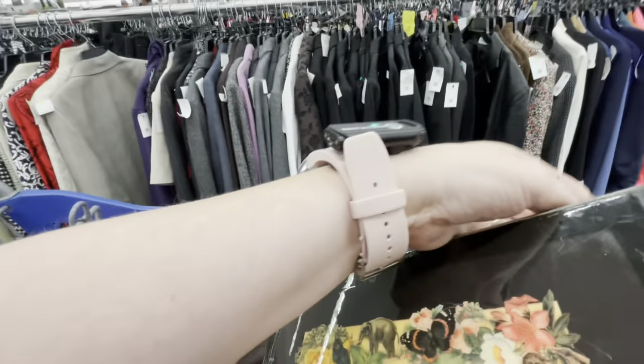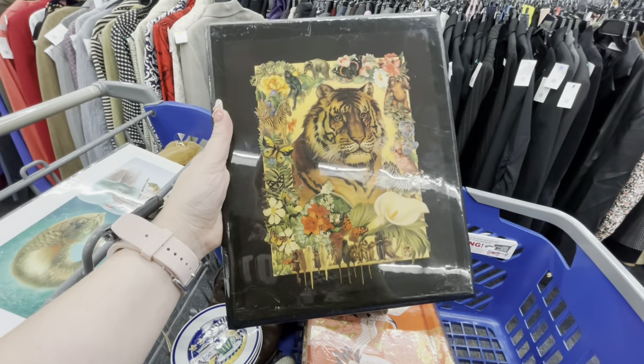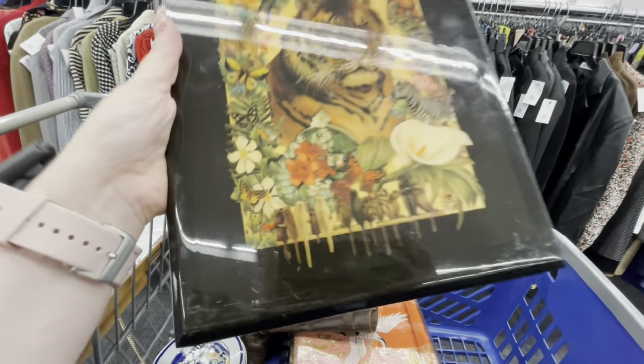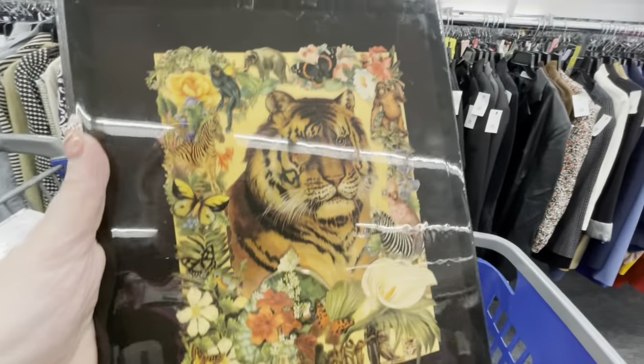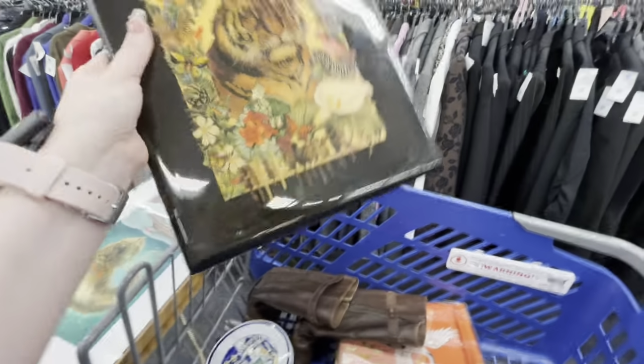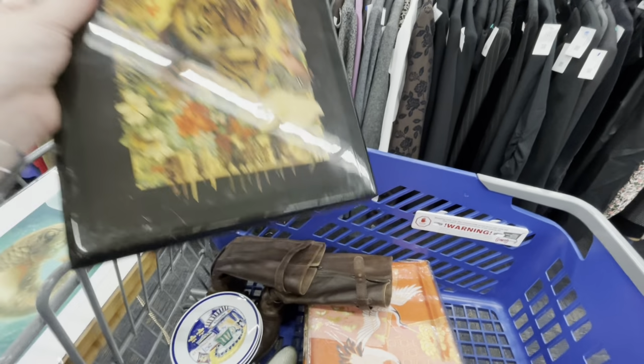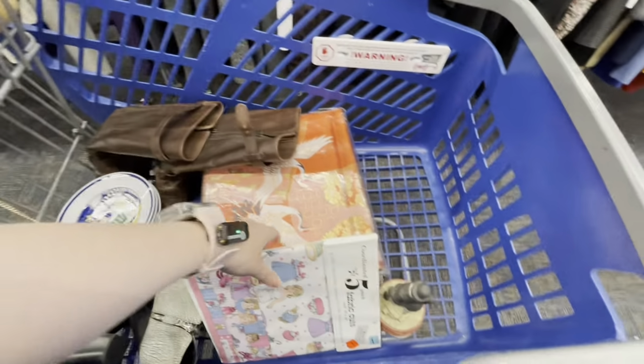Next is this resin vintage Animal Kingdom art. It needs a good wipe down, but it is $2.99. I probably will post it for like $30 after a good wipe down.